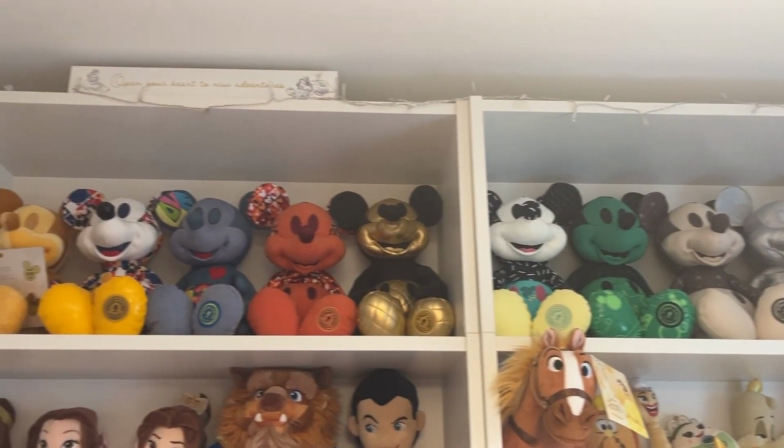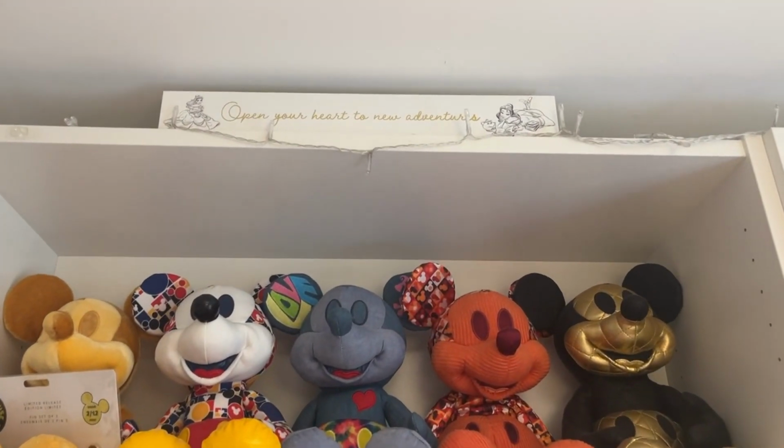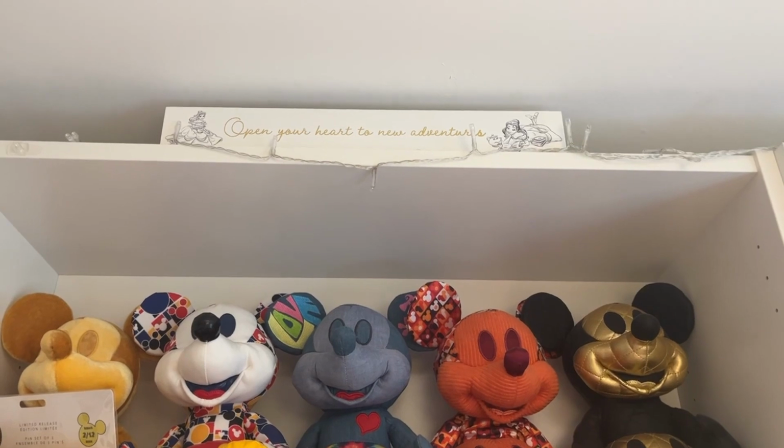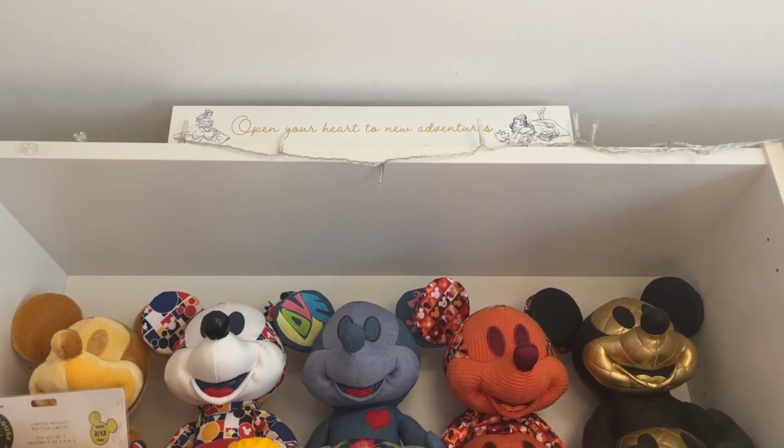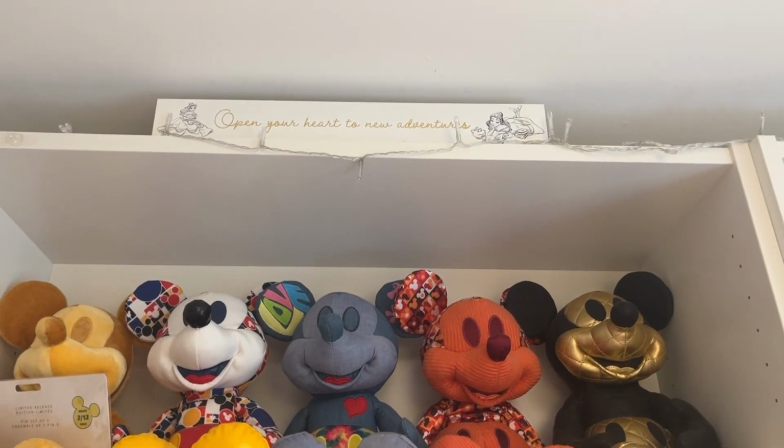Next up, I have my Disney double plush shelves. And up on the very, very top, it says, open your heart to new adventures. And this is a Belle sign. Now, this one came from Clinton's, but they did sell them on other websites too. I don't know if they sell them anymore.